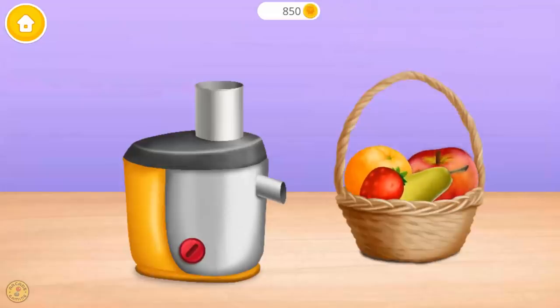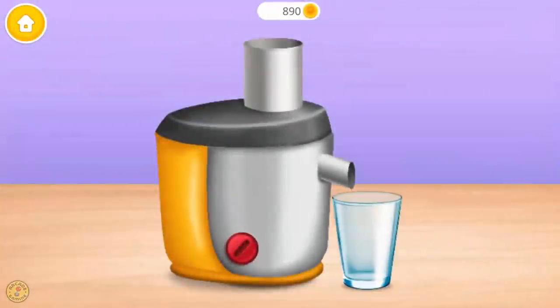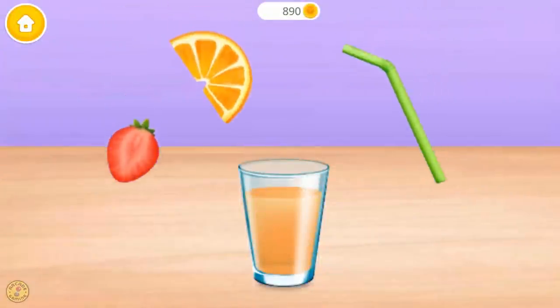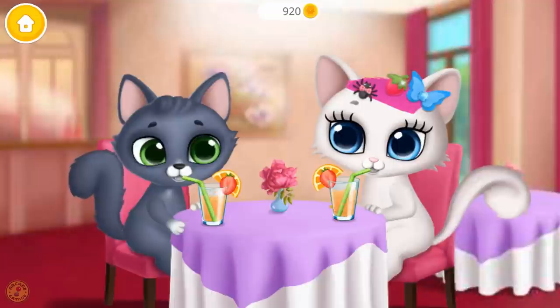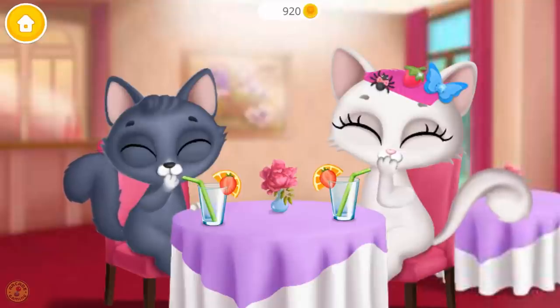Everything looks delicious. Juice. Let's make some juice. Put fruits into the juicer. Turn it on. It's almost done. Let's try it. So refreshing. Thank you.